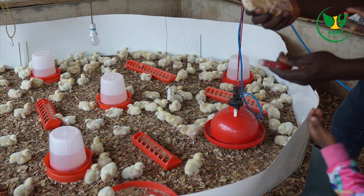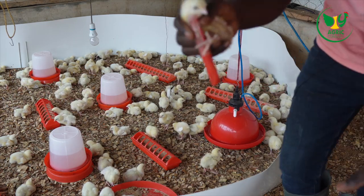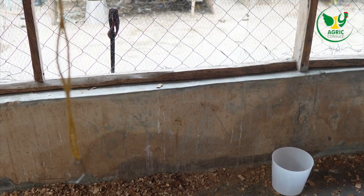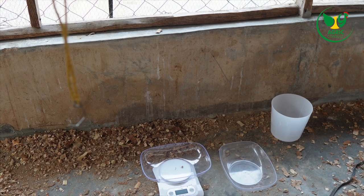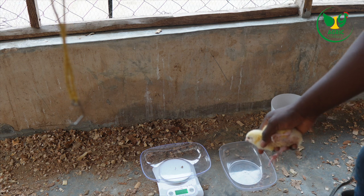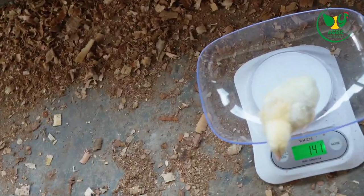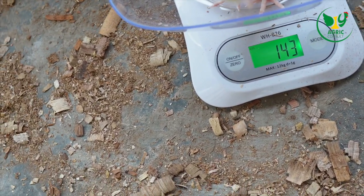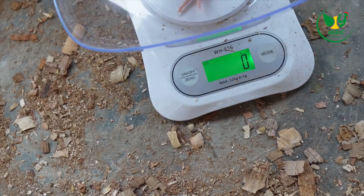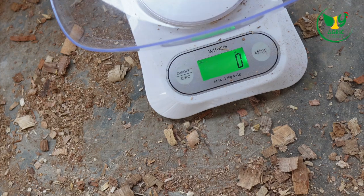So you can see the feather is changing. We are having growth. Let me just do the weight checking for this one. This is the beginning of day 5. Let's check. This one says 135. I think the scale is not on a level ground.